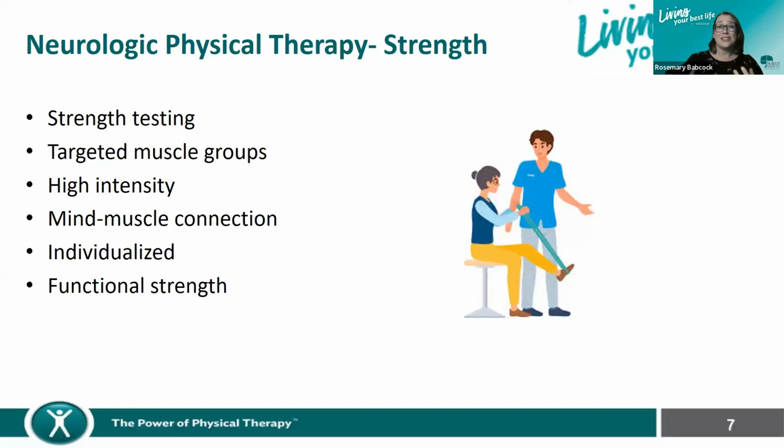Often that connection is disrupted with neurologic conditions, right? Emily showed you the nerve, right? When you have MS, the nerve signal is not getting there. With Parkinson's, the dopamine is not allowing its signals to come. When you have a stroke, that change to oxygen within your brain temporarily disrupts that. So what we're going to do is to try to find ways to improve that connection. And by exercising, that can certainly help with that.